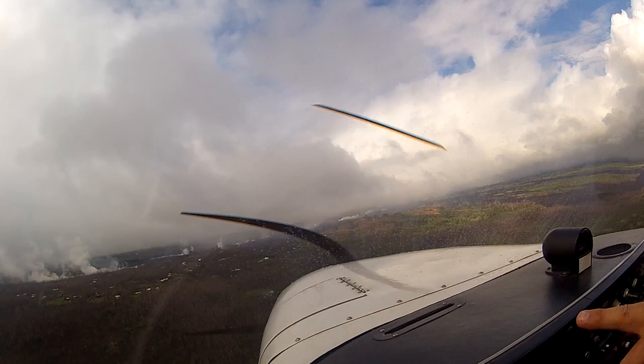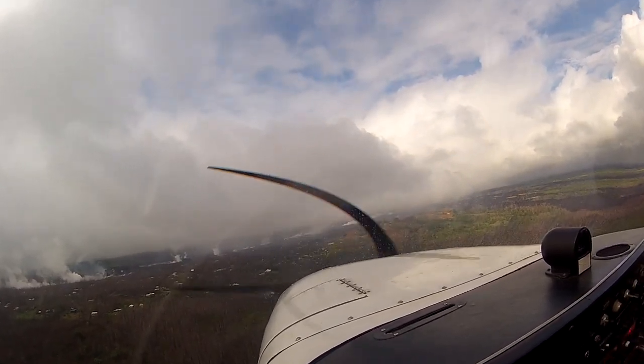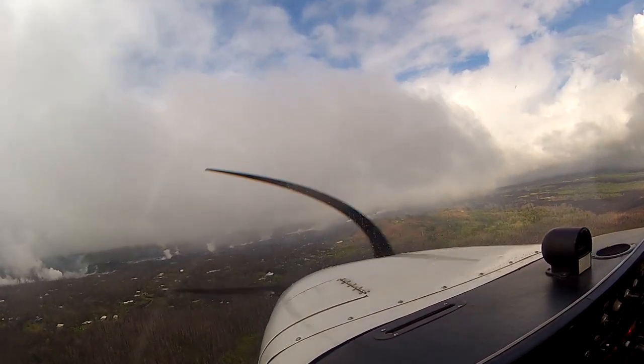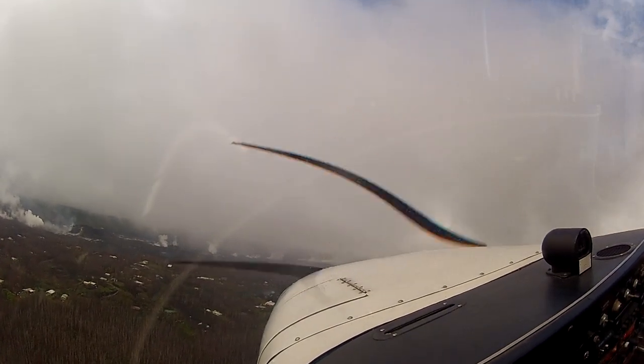Fisher 8 is this big mound right here. Fisher 9 is the second steam cloud over here. That one took out my friend's house. It opened up right across the street from his house. All right, I give you the flight controls. I have the controls. Your controls. I'm going to get us over there as best I can.